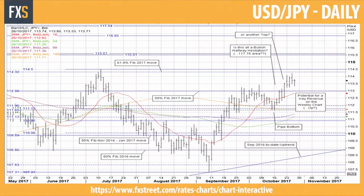Oh, sorry, apologies. Yen, let's start with that. Now, this is from last time. Again, I suggested this whole action from September, October, a bullish halfway hesitation. So you've had a big long leg up, then it's tipped over a bit, and is it starting to go higher? And I'd written at the time last week when we spoke, potential for key reversal up on the weekly chart. That was on the Thursday. On a Friday, it was confirmed.